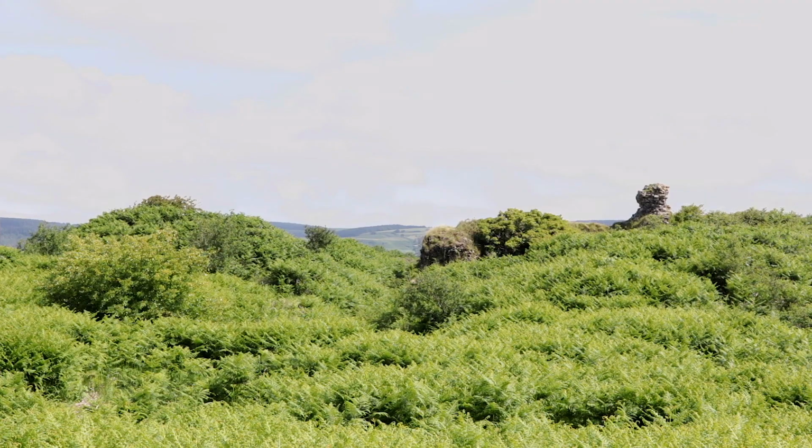Despite their efforts over the years to defend the castle, there was one thing they couldn't repel: the sand. By the 15th century, the castle was abandoned. They just couldn't stop the encroaching sand. So hidden under these dunes is the old town of Kenfig.